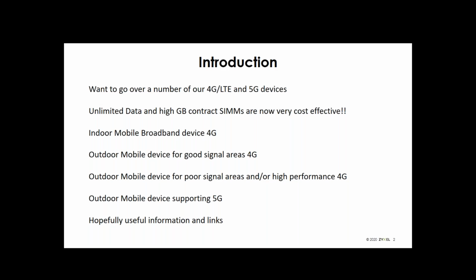You can get fantastic speeds at the moment already on 4G. So if you've got a requirement, a reason, if you want failover, the whole point of this webinar is just to explain that these devices are available, they're high performance, cost effective. Why wouldn't you go with it? One of the key changes over the last 9 months, perhaps a year, but probably about 9 months, is that the availability of unlimited data and high gigabyte contract SIMs has come to the fore. So they're now actually very cost effective.